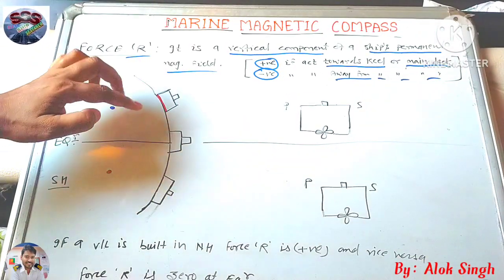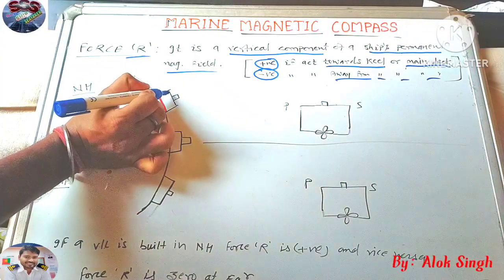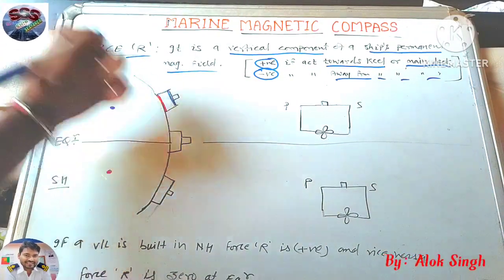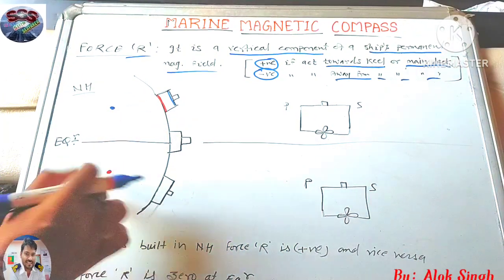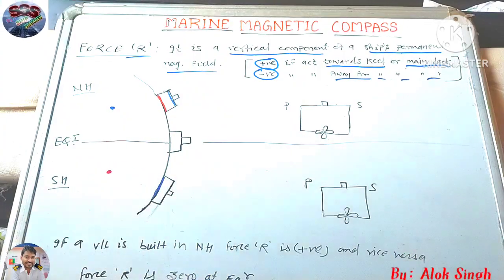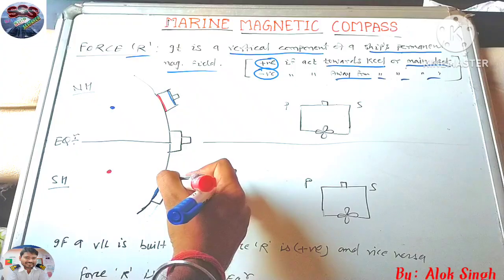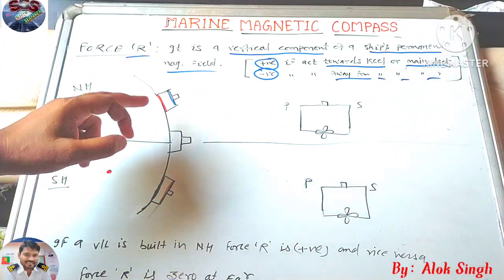If it is red here, then what type of pole will form at the other side? Here it will be blue. In the same way, in the southern hemisphere, the bottom will become blue and the top part will become red, the opposite of that.